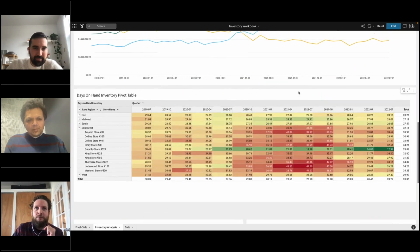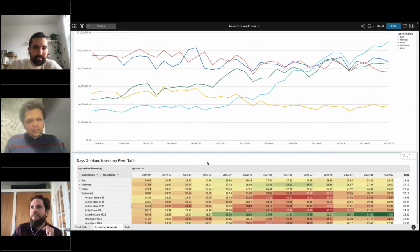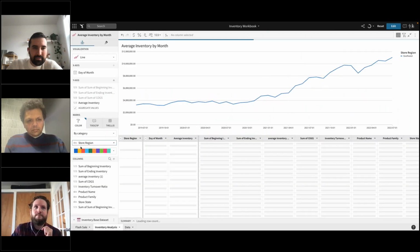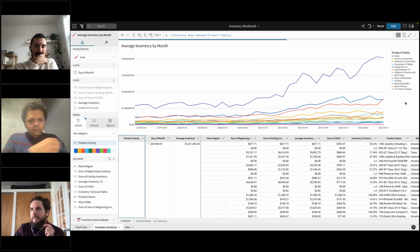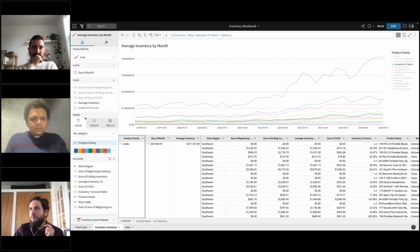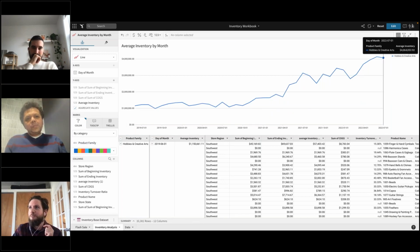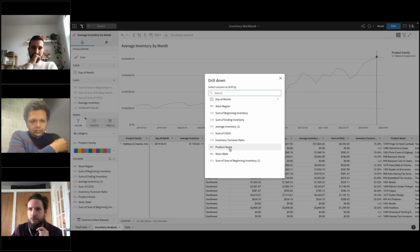So a little further down, I have other very important metrics that I'm calculating, like days on hand inventory broken out into a pivot table. And again, let's see what inventory is ticking up in the Southwest. So similarly, I'm going to keep just that region. You know, look again at the product family names. And lastly, I see that we have a lot of hobbies and creative arts that are ticking up in terms of inventory by month. So again, drill anywhere. I want to see where it's at the peak and show it to me by the actual product names.